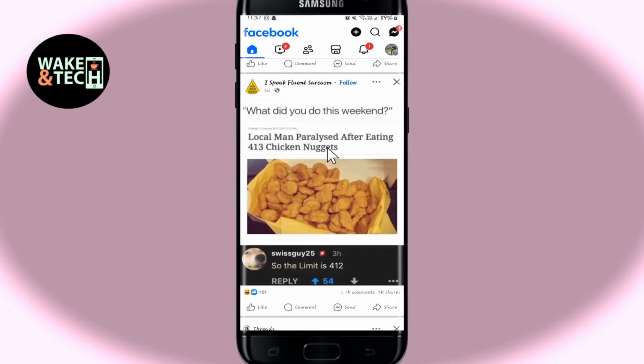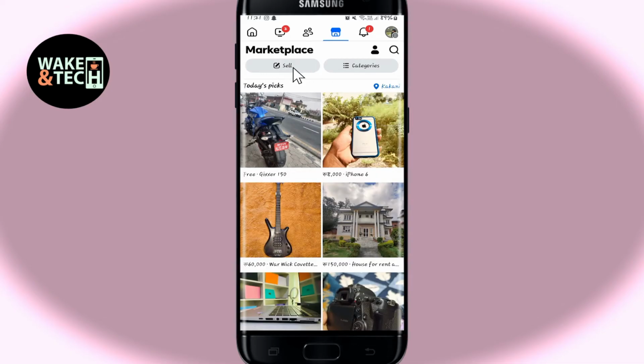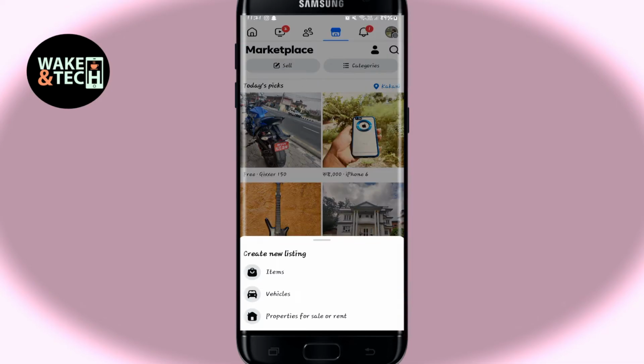After logging in, you will be taken into your home feed, from which if you wish to sell any product on the marketplace, just tap on the marketplace icon, which looks like a house, at the top section. From here, you will be able to find the sell button. Go ahead and click on it, and now you can choose from various different items that you wish to sell. You can choose from items, vehicles, as well as properties.